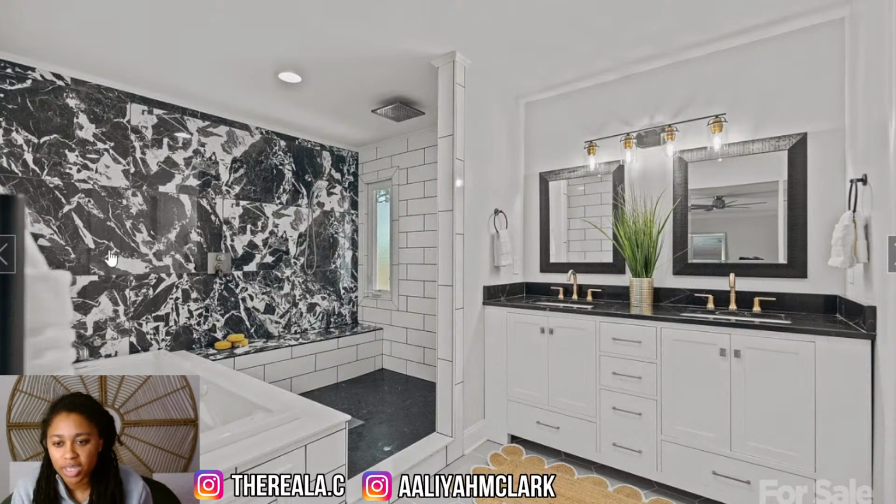It's just hard to tell exactly what's going on. But at least they do have multiple different areas where you can actually receive water. That was one of the things that I disliked about the other house that we just saw. They have this one right here, so you can actually not have to get your hair wet. But I think this looks good.